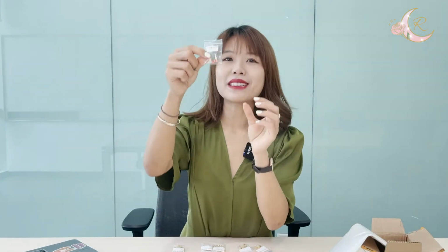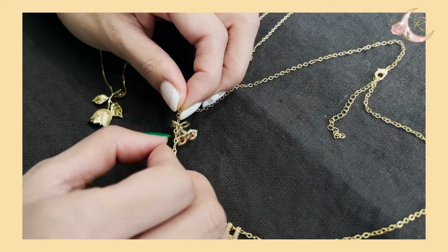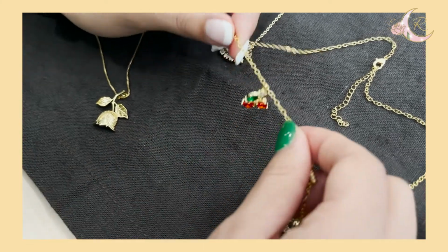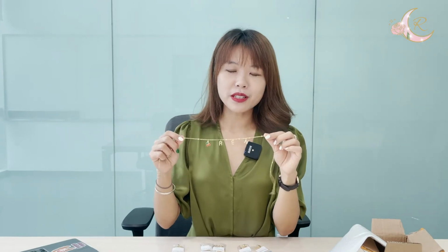Here I also picked another pendant that is really cute. It's a cherry, and I also wanted to see, because they have a lot of other choices as well. Since I just wanted to see the quality, I just picked the cherry, which is what I like personally. Okay, well, I know this is a video about suppliers, but it's kind of going into the style of jewelry.